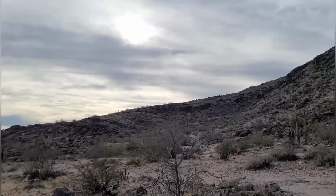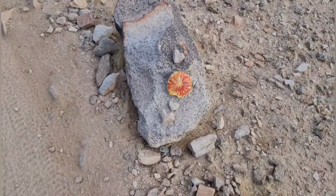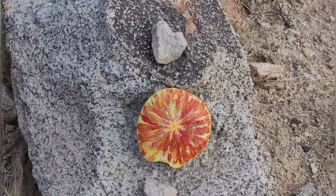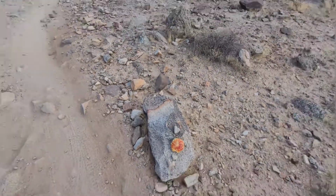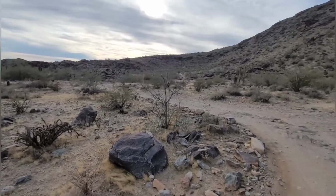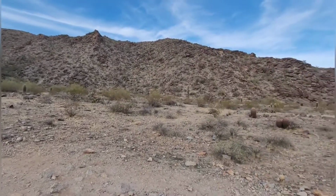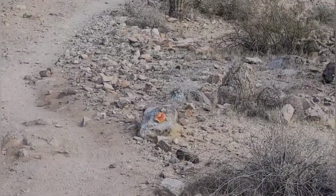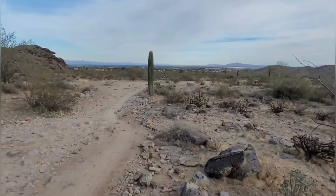Oh, it's one of these rocks that I love. It's a new one. Sweet. This makes my day, whoever does these. Pretty awesome. Out in the middle of nowhere.